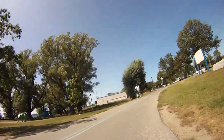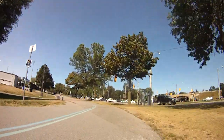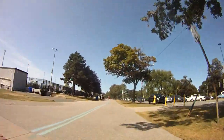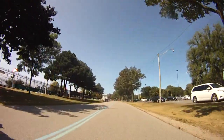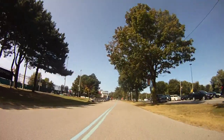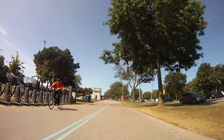It's a great day to be out riding. Like I said, it's a little bit chilly, but it's actually quite comfortable for riding a bike. A little bit windy too. Over on our left there is a pool. It's called the Sunnyside Gus Rider Pool, and it's still open for swimming. There's a handful of people in there, maybe 15 or so.